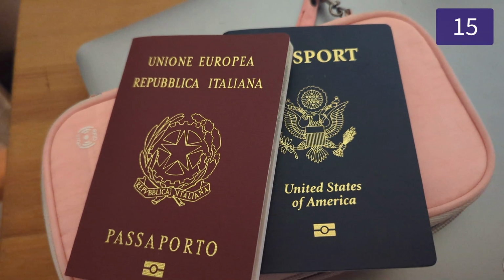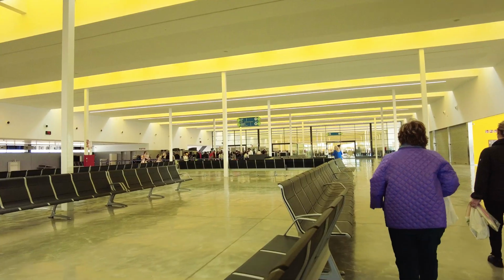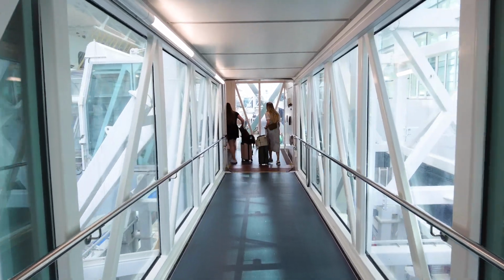Number 15. Make copies of important documents. Email copies of your passport and ID to yourself for easy access. While copies won't be acceptable by government officials, it may help if you were to lose the originals.